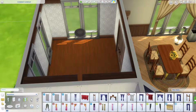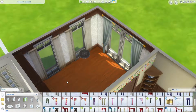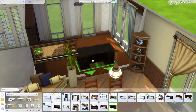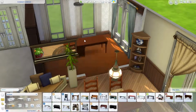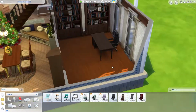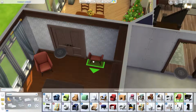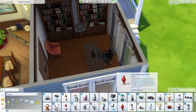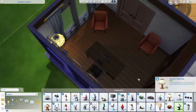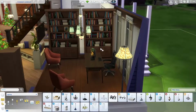So, just going on to the study area. I love doing studies that are really regal and important looking. I imagine the family that would live here, say an older generation of Sims, that they'd be very well to do. They've worked hard for their house, and this kind of area would be a nice area for the dad or the granddad to do his work away from the kids and the hustle and bustle of the household. So I don't put too much in here in the end.